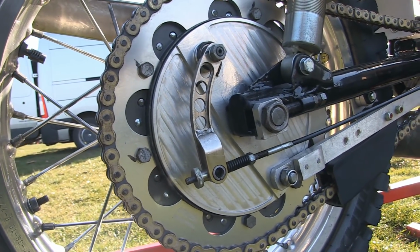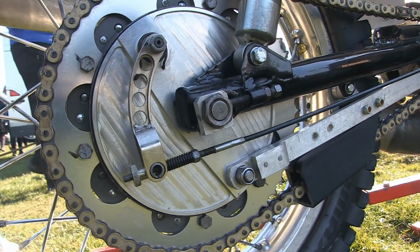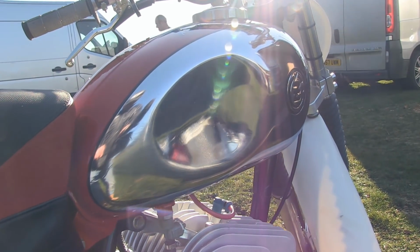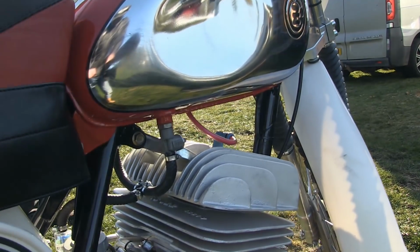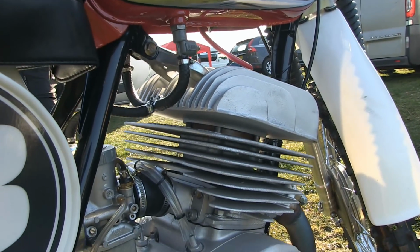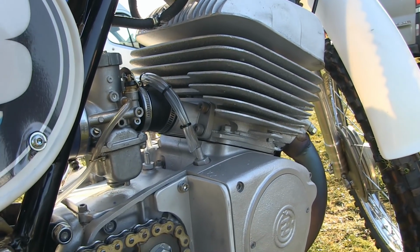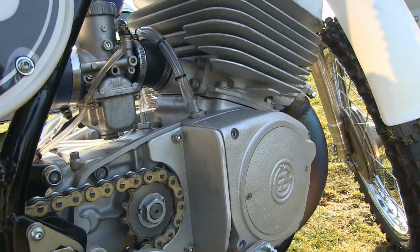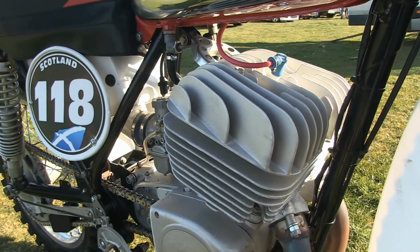Now, as far as I'm aware, Kenny did not build this bike, but purchased the bike complete and ready to race. Now the bike has been finished to a very high standard, and it looks for all the world like a fully blown, ready to go racer.